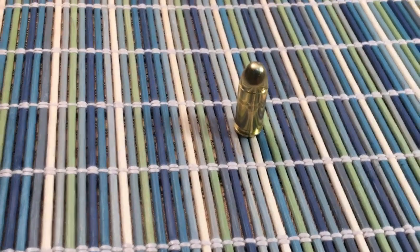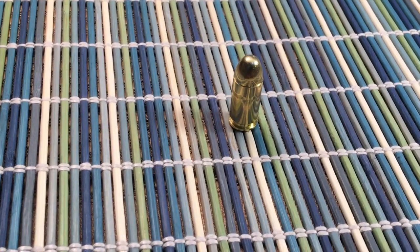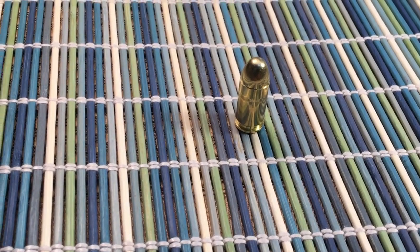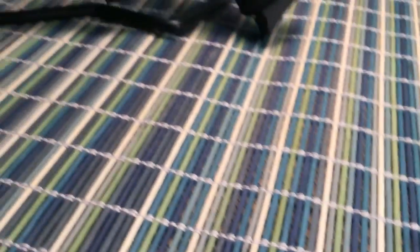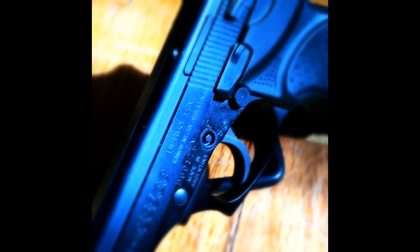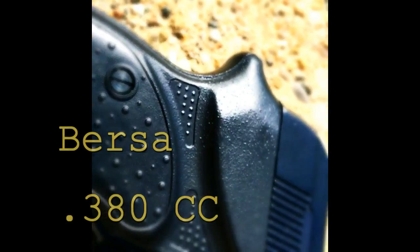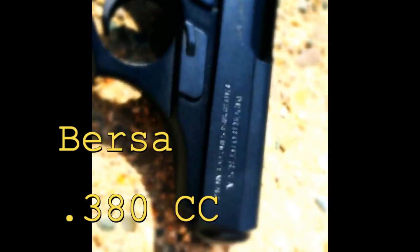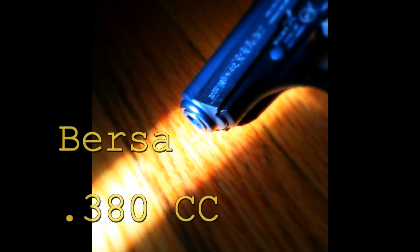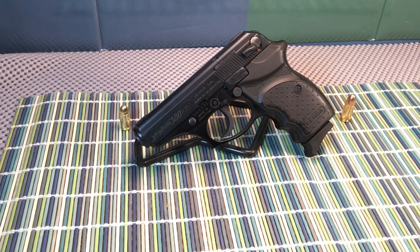Which brings us to the burning question. Which gun do you use with the 380 ACP? Well, there are several different kinds, but today we're talking about the Bersa Thunder 380cc. Folks, the Bersa Thunder 380cc is a budget pistol.